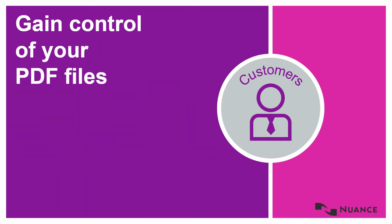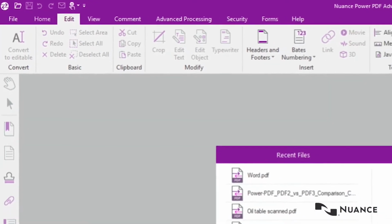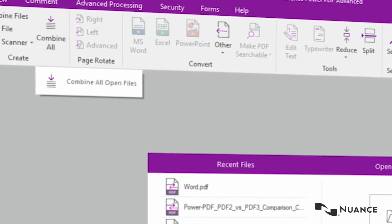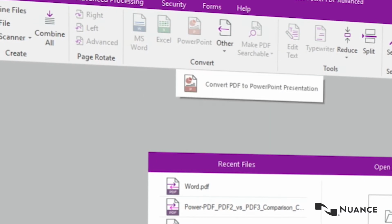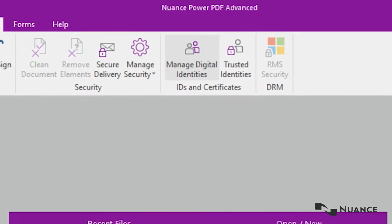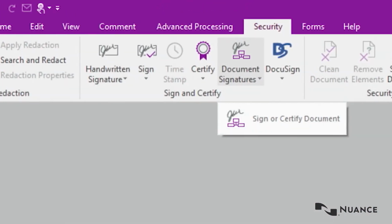So since there's so many PDF documents out there, we need to gain control of these PDF documents. And what do customers actually need? Why do they need PDF software? Well, they simply need software to be able to edit PDF files. They need to be able to create PDF files from multiple documents. They want maybe to convert a PDF document into an editable format like Word, Excel, and PowerPoint, amongst other things. As well as they need to, for example, be able to secure their documents with passwords, with encryption, to be able to create fillable forms, and to be able to digitally sign documents.